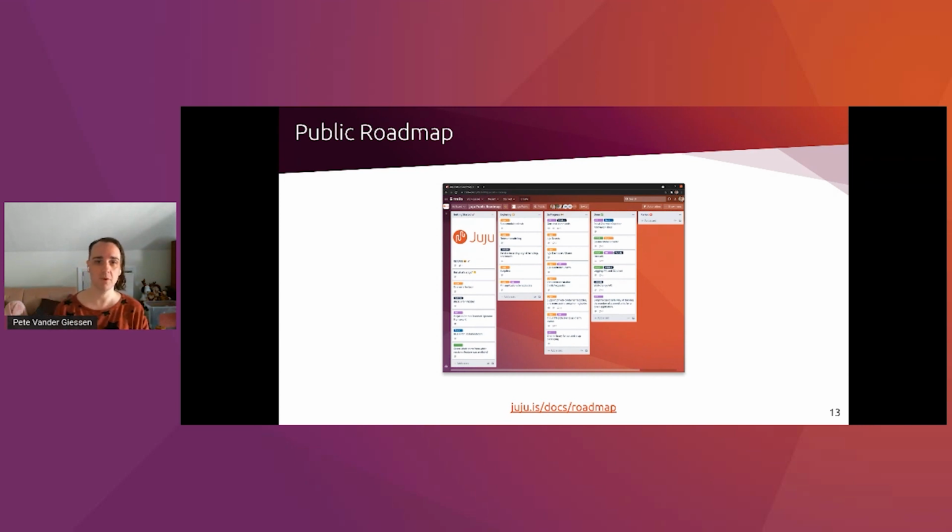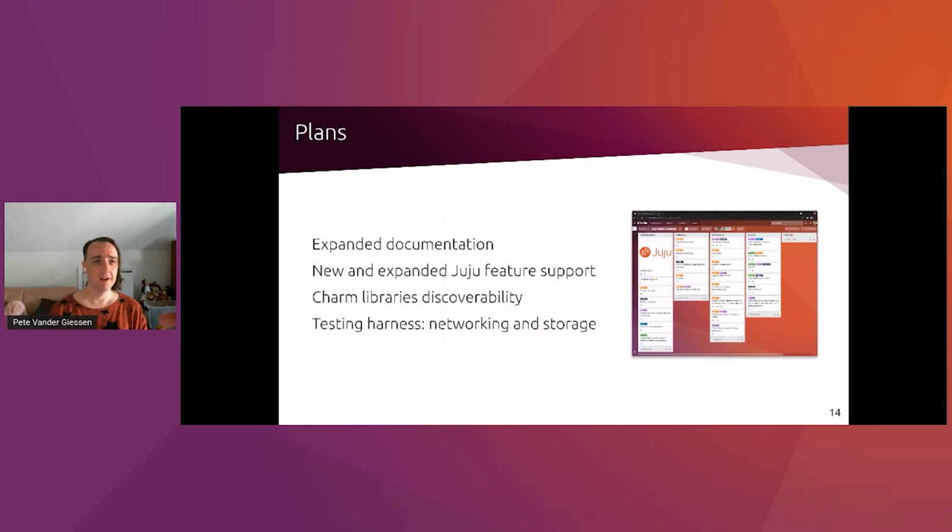and definitely please comment on the forum. Make comments on the forums if you have basically any opinions, things that we're missing, things that you think that we should be focusing more on, or just, hey, great job, I'm really looking forward to seeing these features. That also is wonderful to hear. And kind of in more detail, a screenshot of the roadmap is only so useful. I encourage you to go in and play with it.